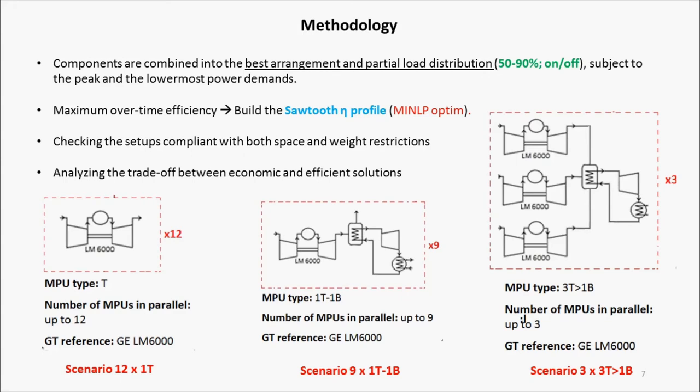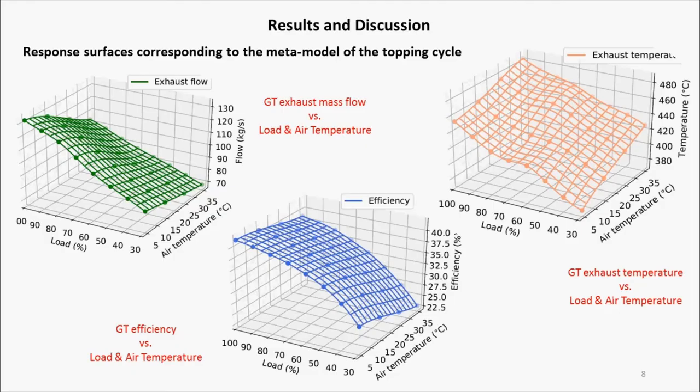It is worthy to remind that only one kind of MPU has been combined in parallel in the hubs of this example. After verifying that all the power hub setups comply with the space and weight restrictions, the optimization problem of load distribution is solved to obtain the maximum attainable efficiency of each power hub configuration for a wide range of power output. This function is characteristic to each hub setup and it will be called the SATU plot.